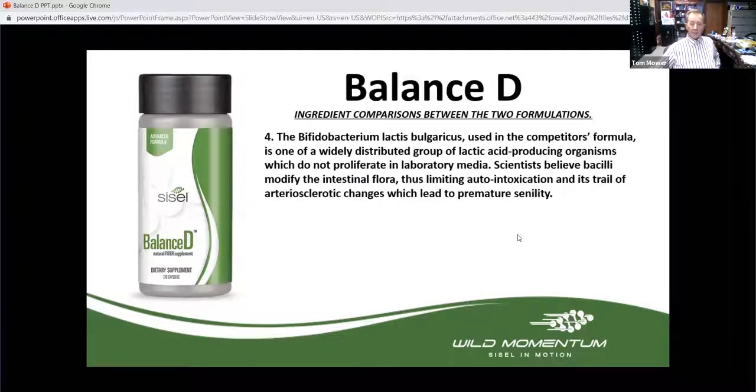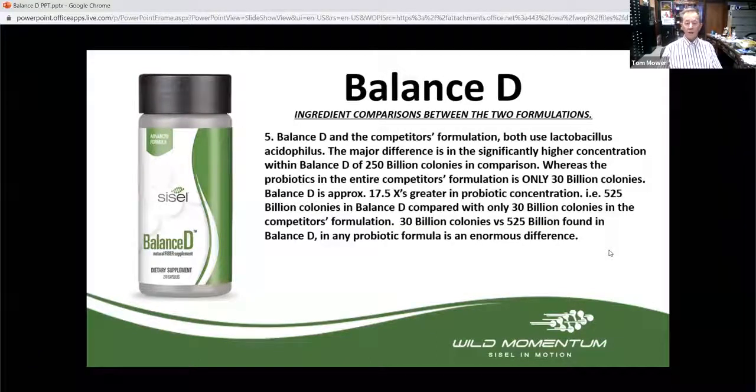So then we get back to the bifidobacterium in the competitor's formula. It's a widely used one, but it's old time, and it doesn't proliferate in laboratory media. As a consequence, a lot of the time when you get that, the colonies are not so many because it doesn't proliferate outside the body. That's one of the reasons they take it from fecal material to use. So it limits the autointoxication removal, and it can cause things like arteriosclerotic damage, which leads actually to premature senility.